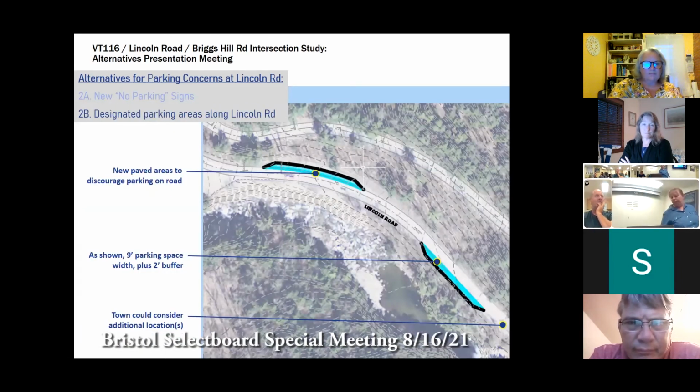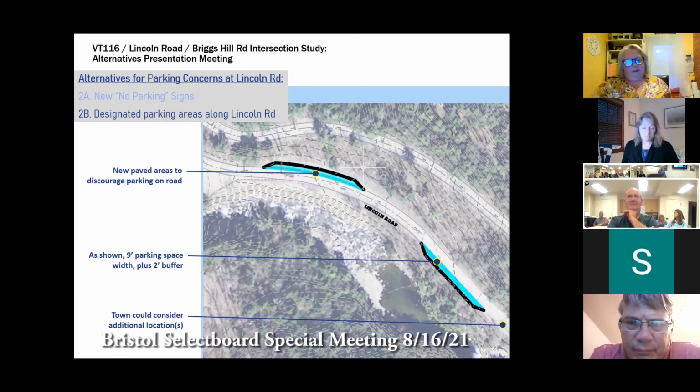That seems to have helped, hasn't it, Eric? It does, yeah. At least the signs help keep their wheels off the road. It has helped, the signs have helped, and Bruce is going up there more frequently on the hot days and putting warnings on the cars. So with him up there, it definitely helps.